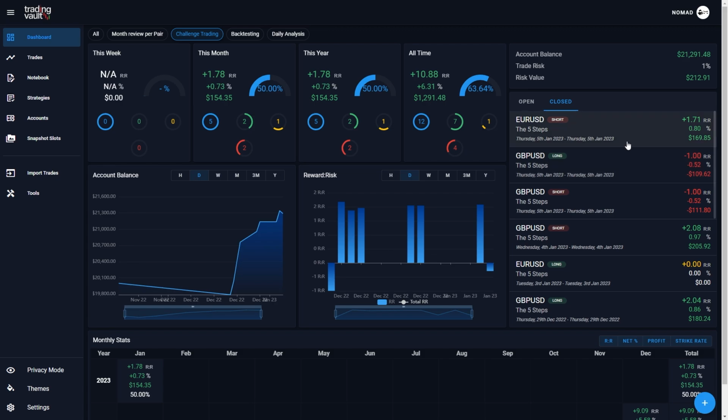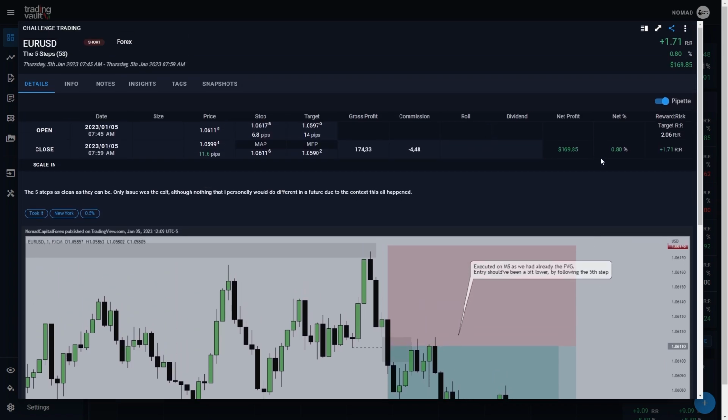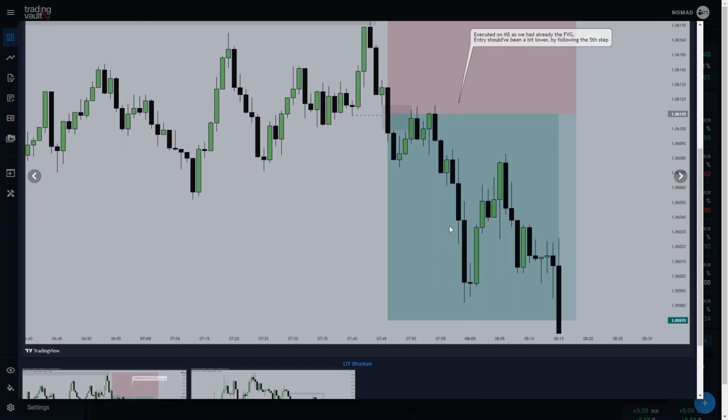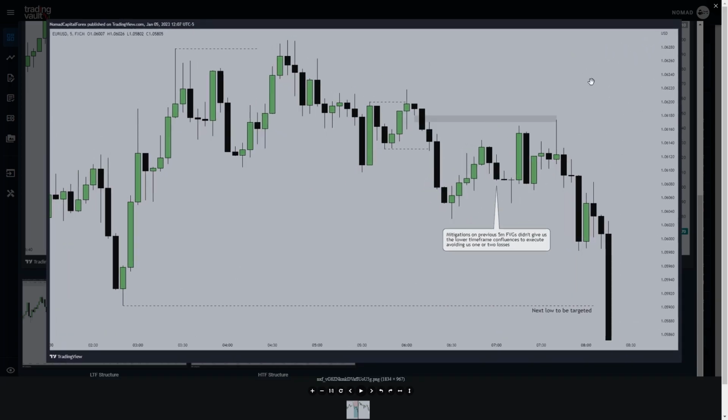With Thursday 5th January, 1.71R, and this one actually was closed prematurely, both due to the aggression that it had and because I had taken the 2 losses. So what I was looking for here was just covering those 2 losses and begin the next day with a clear spreadsheet per se.